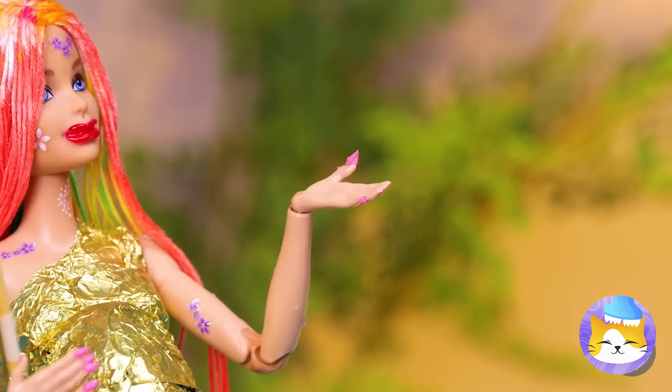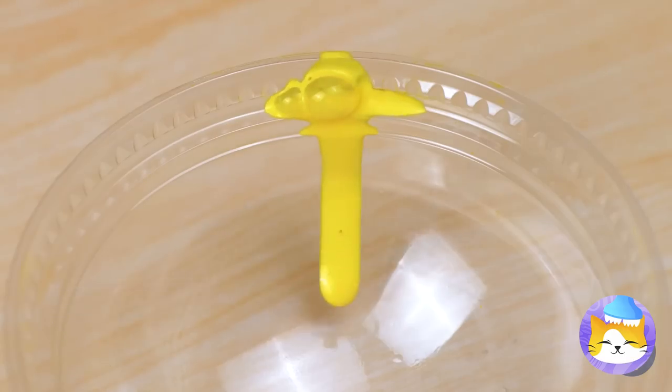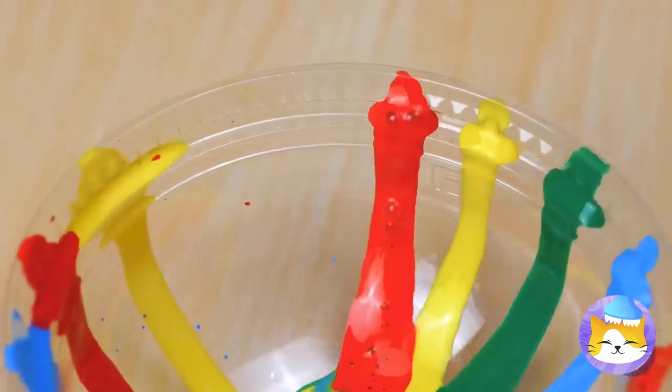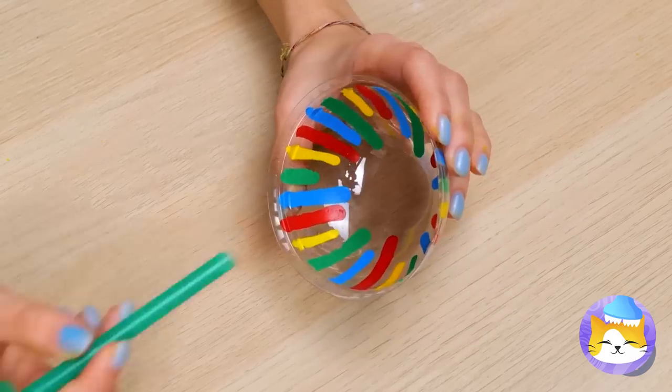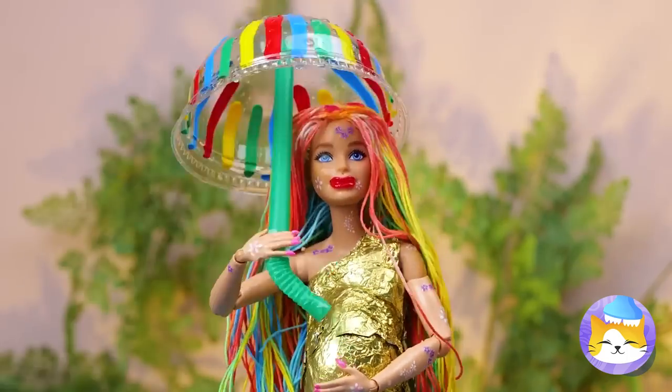Huh? What the? Looks like rain. Take a bowl. Add color. And a handle for a stylish new umbrella. Probably should fix the ceiling, but this works too.